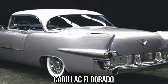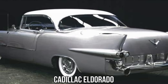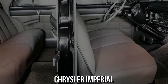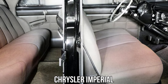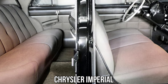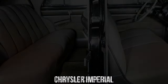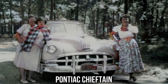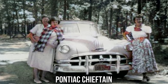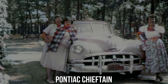For the family in the 1950s, the car was at the center of social life. It was the vessel for the Sunday drive, the trip to the drive-in movie theater, or the family vacation. The spacious interiors reflected the suburban lifestyle, allowing for comfortable family trips with room to spare. The car was a place for bonding, a private space for public display, and a retreat from the confines of home life.